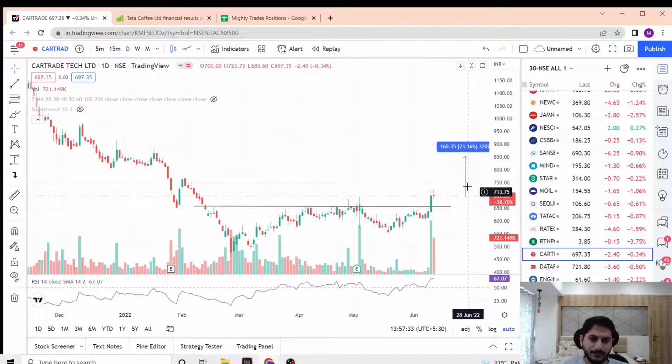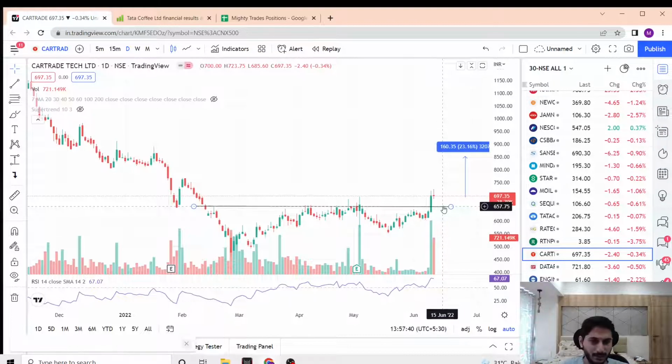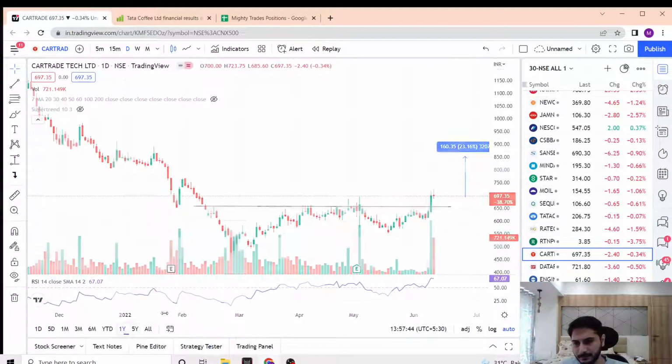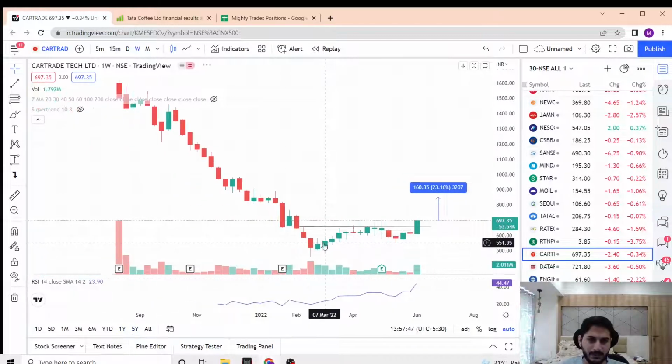So maybe some short swing trade could happen. If it comes back down, retests this level of 654 and does not break it, then maybe you can take a short swing trade over here. That is one idea that we can see from Car Trade.